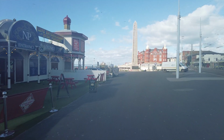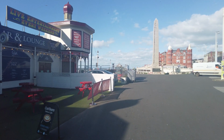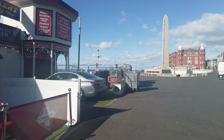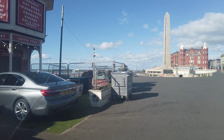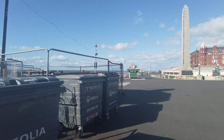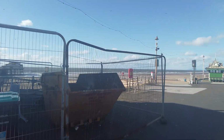So yeah, as we're approaching the end of the North Pier, I'll just show you some of the rubbish that has been taken out, because this work has been going on for many months. In fact, they probably emptied the skip. Yeah, so they emptied the skip.